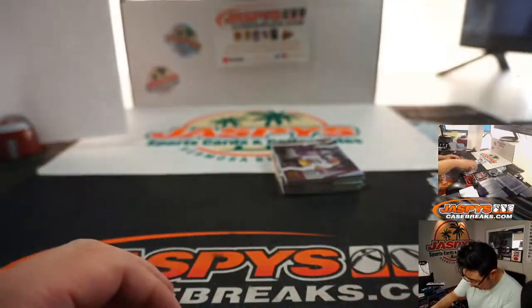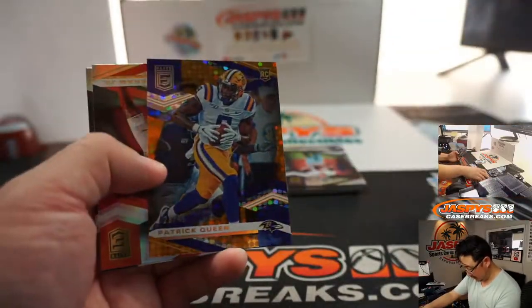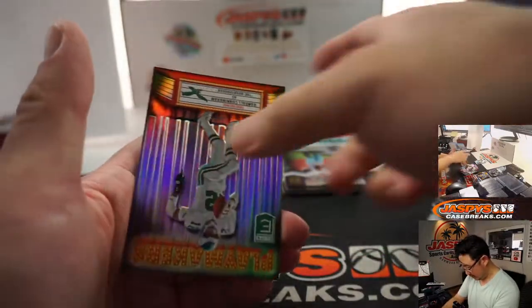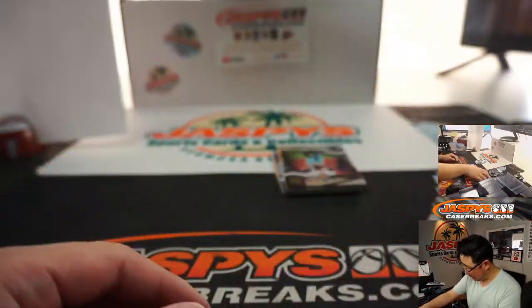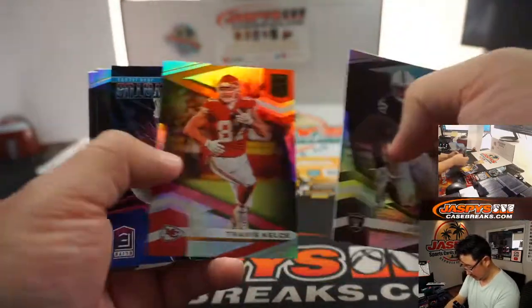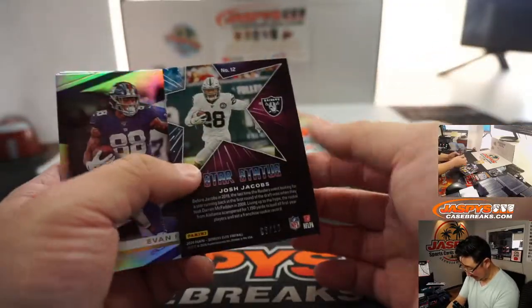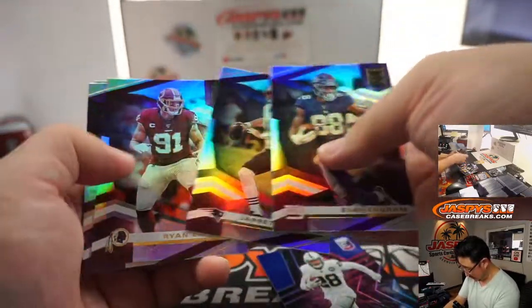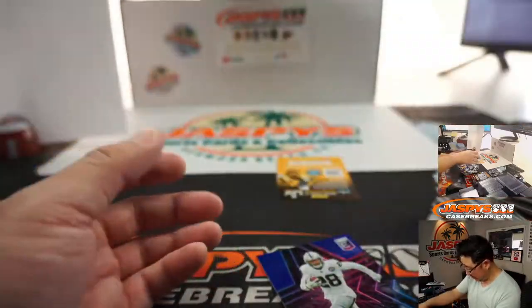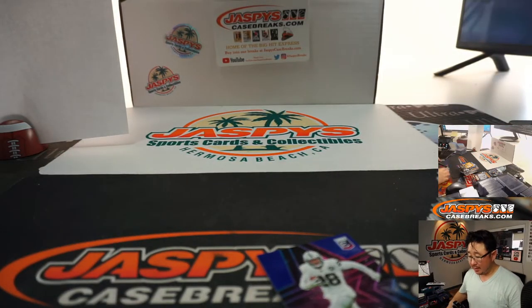All right, do we have anything else here at the end? Let's see. Michael Pittman Jr. to $7.99. Patrick Queen to $49. We got old Randall Cunningham, nice. Got out of 10, star status, Josh Jacobs. And Darius Smith, Big Ben, and a kid reporter card. There you go. There you have it.